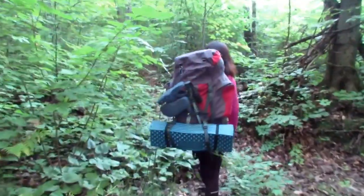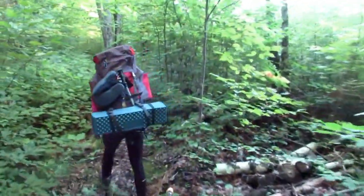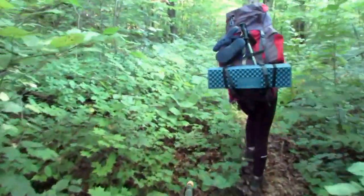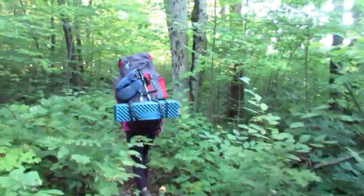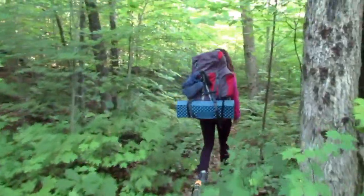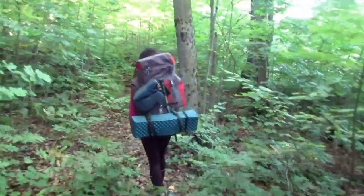We always feel like we look like we're really loaded down, but I think sometimes it's just that the stuff, especially the bedding, isn't as compressed as it might be, and so it takes up a fair amount of room. But we actually are traveling fairly light this trip.